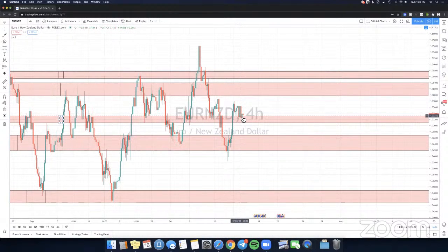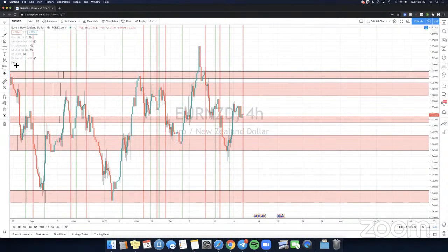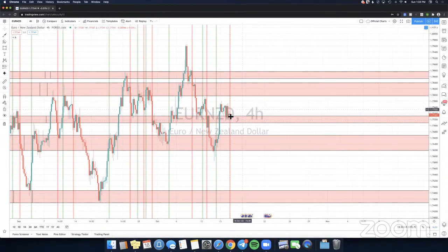Looking at EN right here, this upper zone is going to be 1.77968. This lower zone right here is going to be 1.77299. Let's turn on the momentum indicator. It looks like last week it closed on a sell right here. So if price closes below the zone, then it would provide for an entry right here.